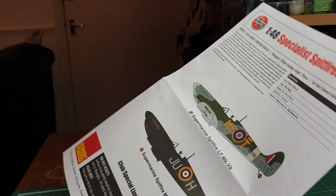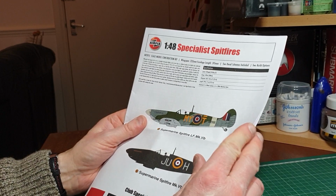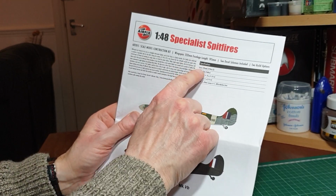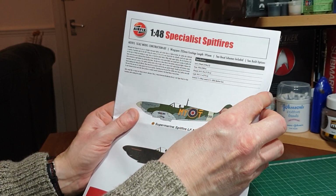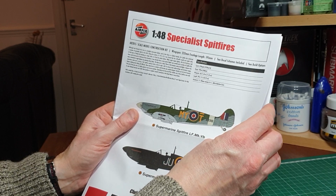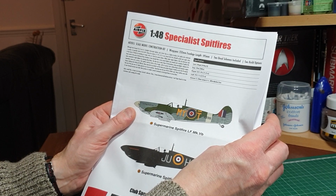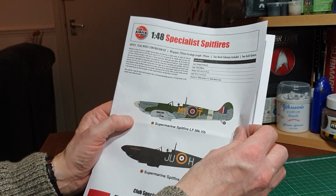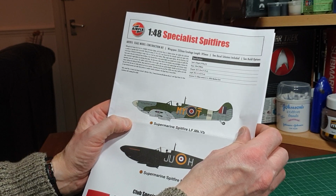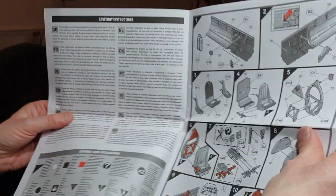Let's pop the box down on the side here. And just giving you the various information. It was 370 miles an hour, to a range of 470 miles or 760 kilometers. Wingspan was 36 feet 10 inches, length was 29 feet 11 inches, and the armament was 2 20mm cannon and 4 .303 machine guns. Okay, so quite a heavy punch.